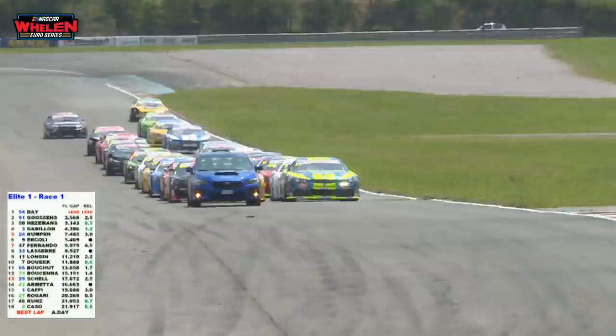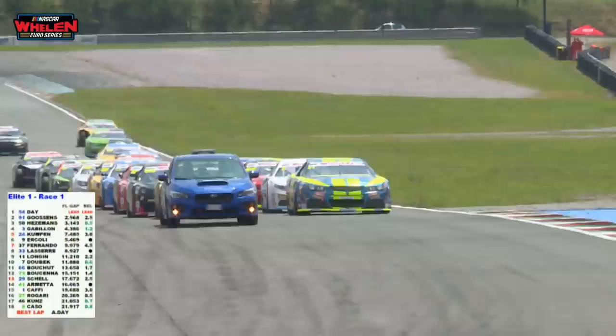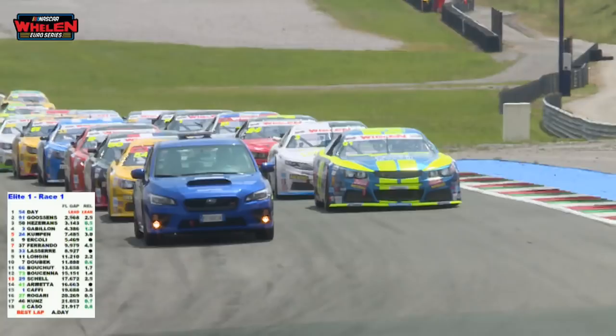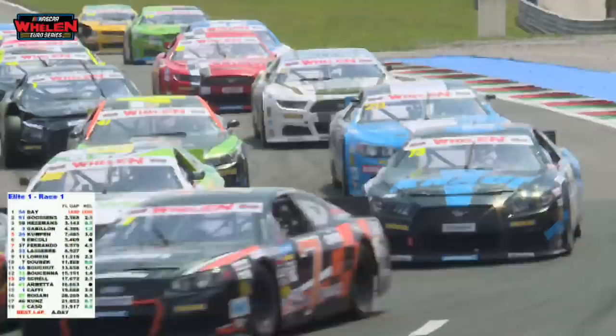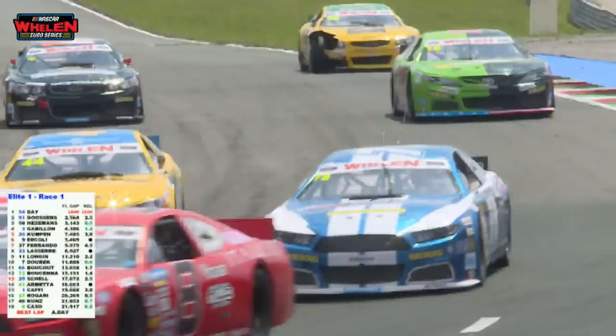You can see the slightly battered car at the tail end of the field, which is the car that has now had two free passes, the number 56 Cal Racing Chevrolet of Alex Ciompi, the Italian driver. He's back on the lead lap, but he's at the tail end of this train and hasn't really got a great deal more opportunity to try and gain places. So lap number 22 they are on at this stage, and we're about to go racing once more here in the NASCAR Whelen Euro Series.